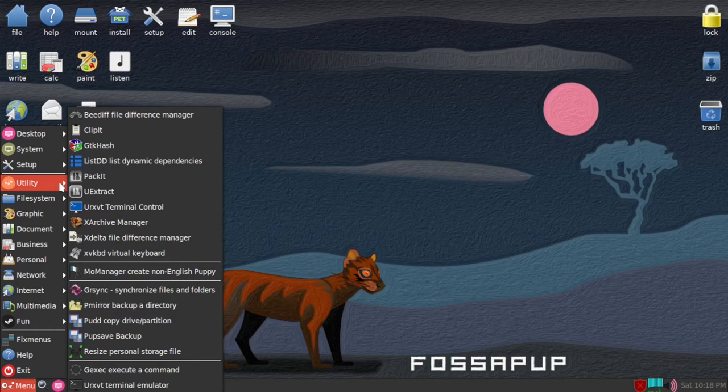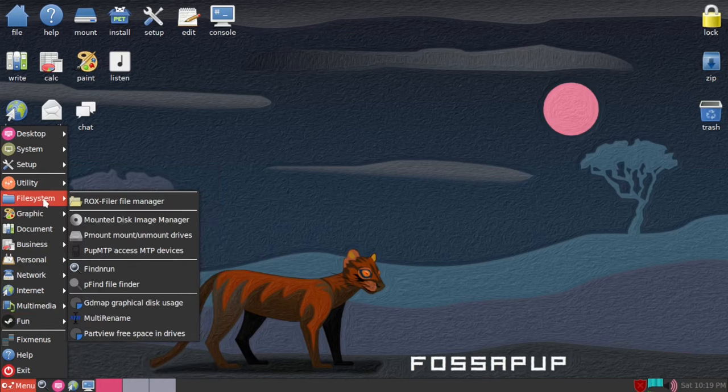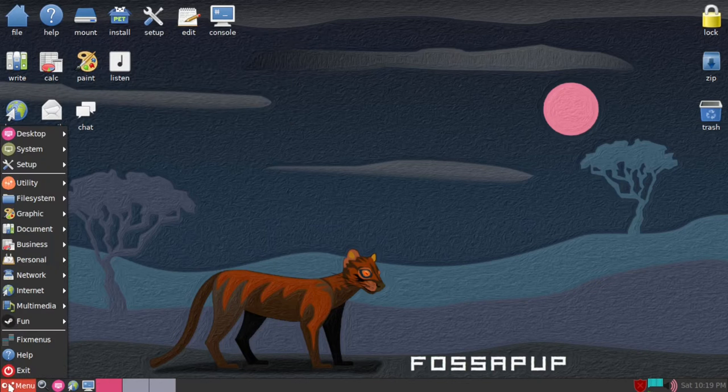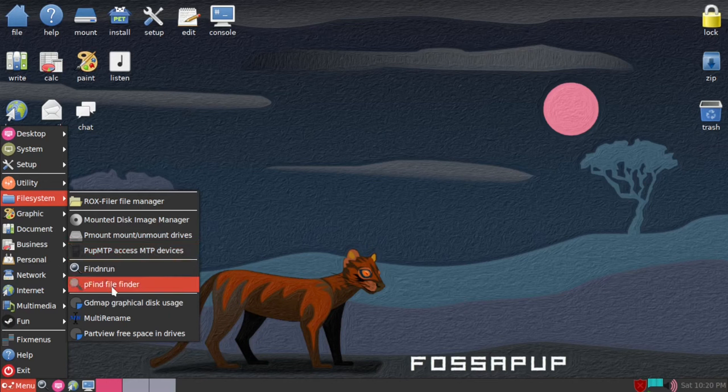For utilities: BDIF, file difference manager, clip it. Oops. There's a lot of old stuff in here that I don't know. Move manager. It's been a while since I've used this stuff. I do not remember most of this. Okay, ROX file manager. The ROX file manager. Oops. PMT, find run, P finder, GD map, graphical disk usage.